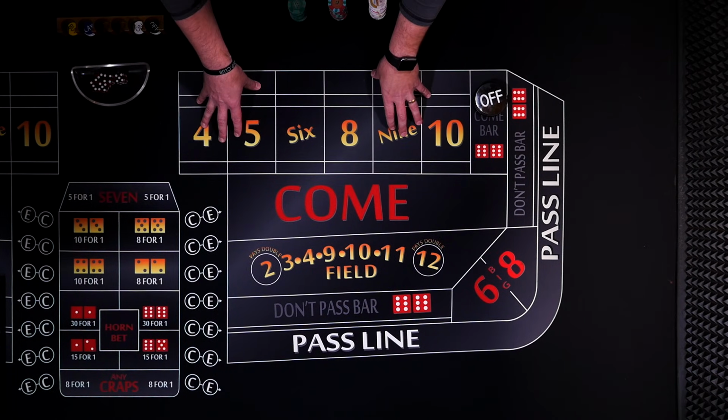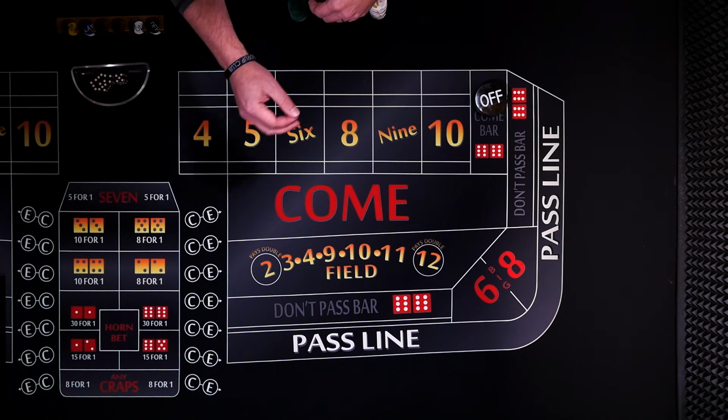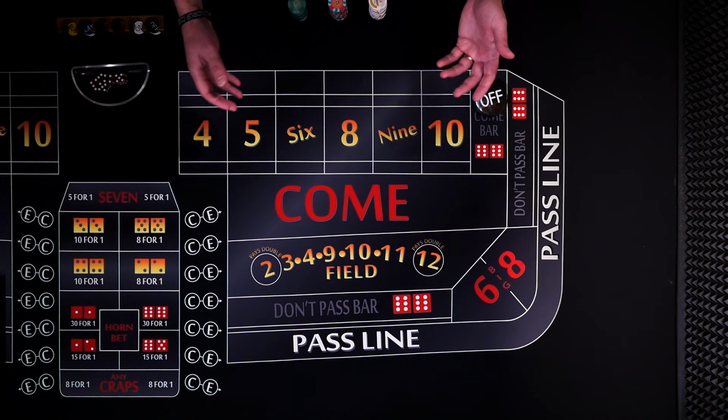I'd like to thank Brian Adler for submitting this strategy as part of my dice advice series. And he likes to call this the 32 don't across. And I'll show you why.